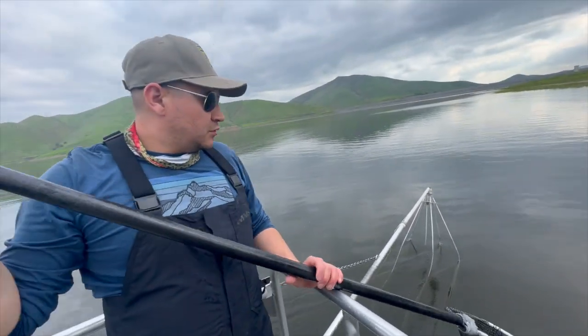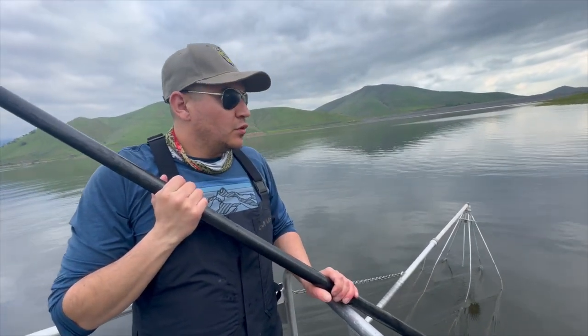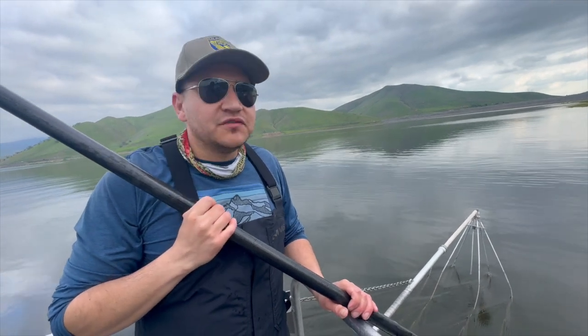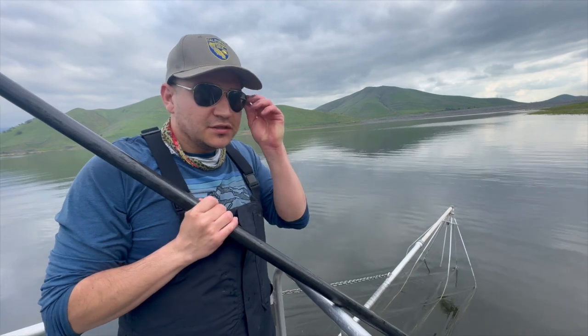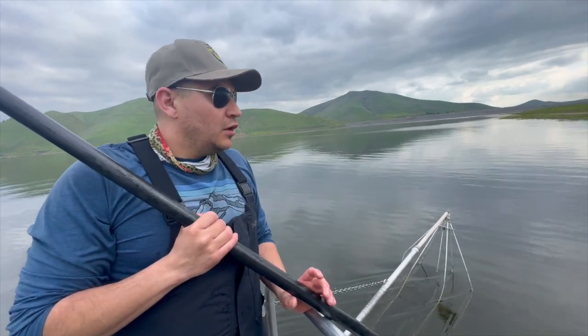What do the other fishermen say when they see you guys do this? Do they care too much? Well, usually they know it's Fish and Game. You can't come out here. Someone can't go buy an electric boat and come out here. It's illegal. Is it? Yeah, it is.